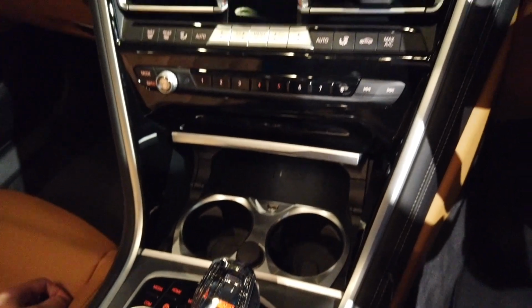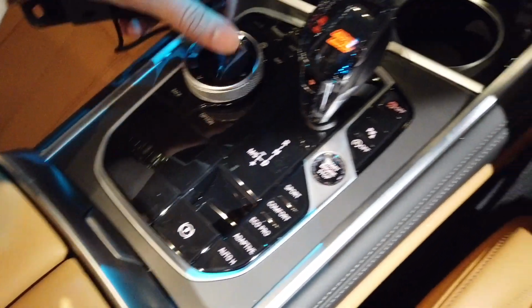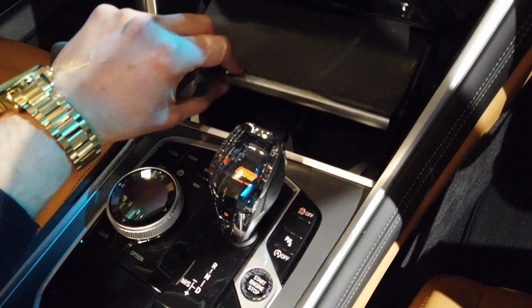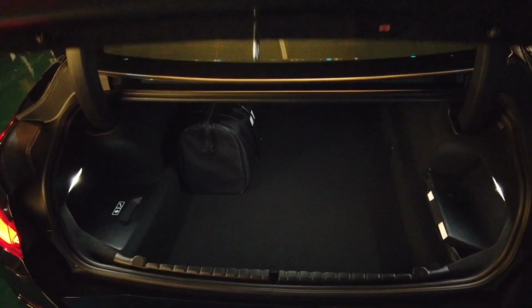It's both luxurious as well as it gives you the sports vibe. Very nice leather seats. Everything is automatic. A lot of space inside there, as you can see.